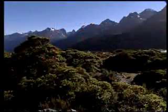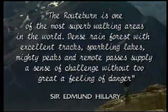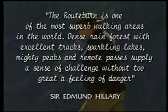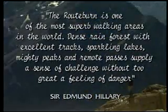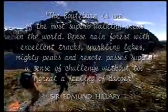Well-known New Zealander and conqueror of Mount Everest, Sir Edmund Hillary, said this about the Routeburn track. The Routeburn is one of the most superb walking areas in the world. Dense rainforest with excellent tracks, sparkling lakes, mighty peaks and remote passes supply a sense of challenge without too great a feeling of danger. A guided walk is exactly as the name says it is.